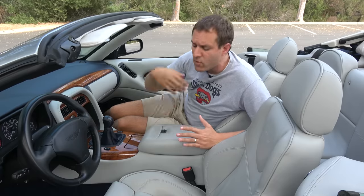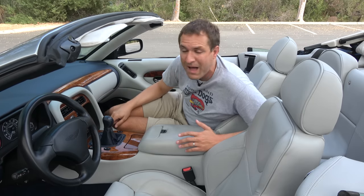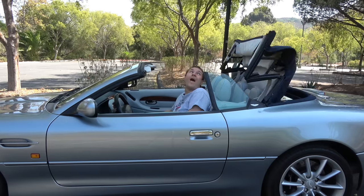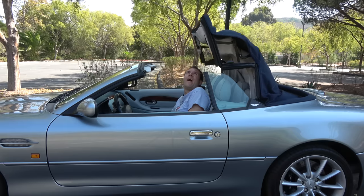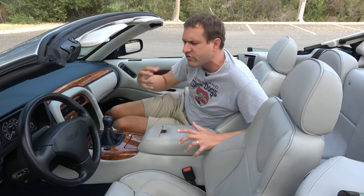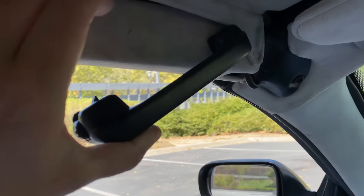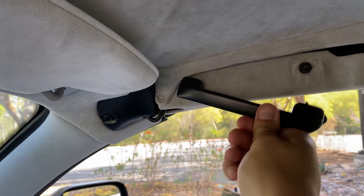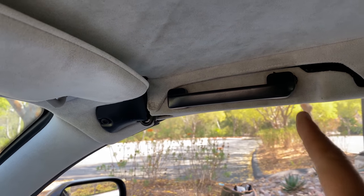Now, as you might expect, if you want to put the top back up, it's pretty much the same process in reverse. First, you put on the parking brake, and then you press the top button, and then, well, it goes up, as you can see. And once the top basically meets the windshield, you re-latch it using those secret coat hanger looking things that aren't actually coat hangers, and then it's back in place and you can drive around with the top up. And that's the operation in the DB7.